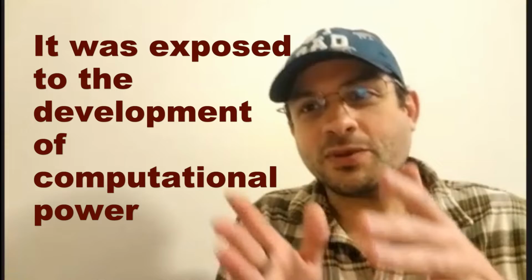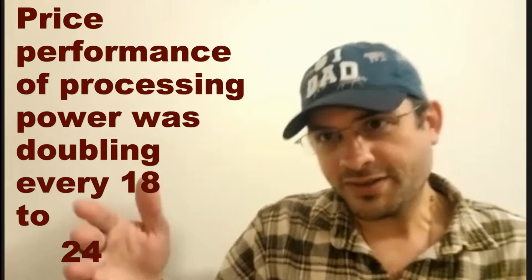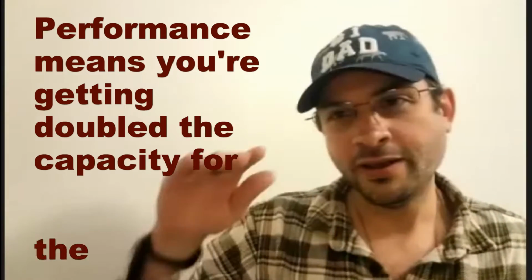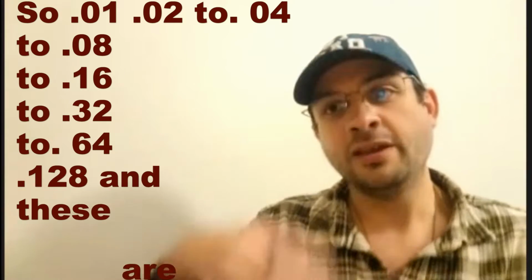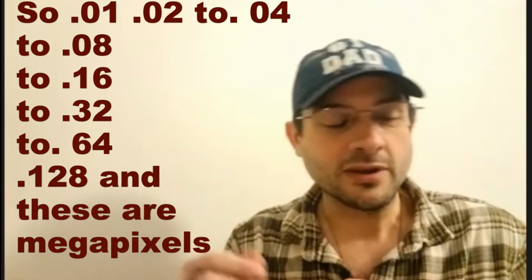But then, it was exposed to the development of computational power, which some people call Moore's Law, which has matured. But technically, it just meant that price performance of processing power was doubling every 18 to 24 months. Performance means you're getting double the capability for the same price or lower price. But then there's deceptive growth. So every 18 to 24 months, it doubles in capability. So 0.01 to 0.02, 0.02 to 0.04, 0.04 to 0.08, 0.08 to 0.16, 0.32, 0.64, 1.28. And these are megapixels I'm talking about.